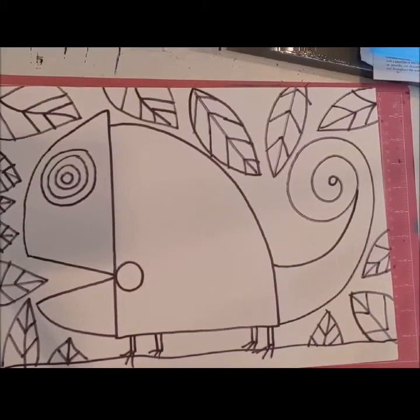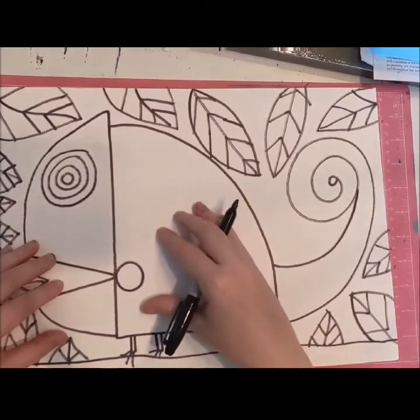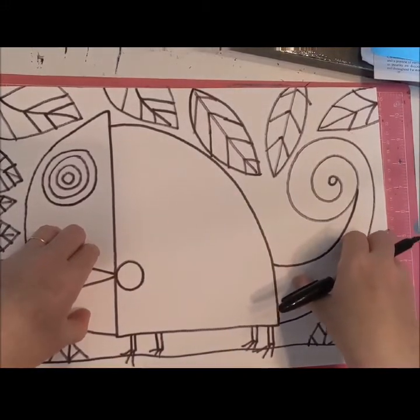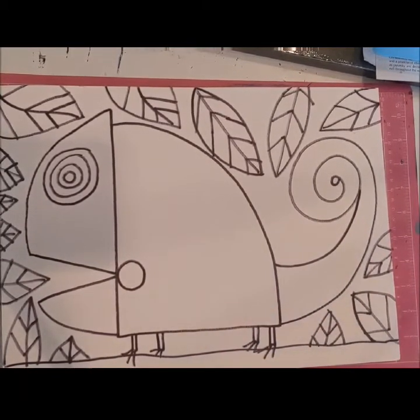So the last thing he needs is a pattern, and you decide what kind of pattern you want to put on yours. I think I'm going to put a zigzag pattern on his body, and then I'm going to put a different pattern on his head and a different pattern on his tail. If you want it to have the same pattern, that's fine. You want to do stripes or polka dots, any of those kind of patterns are fine.